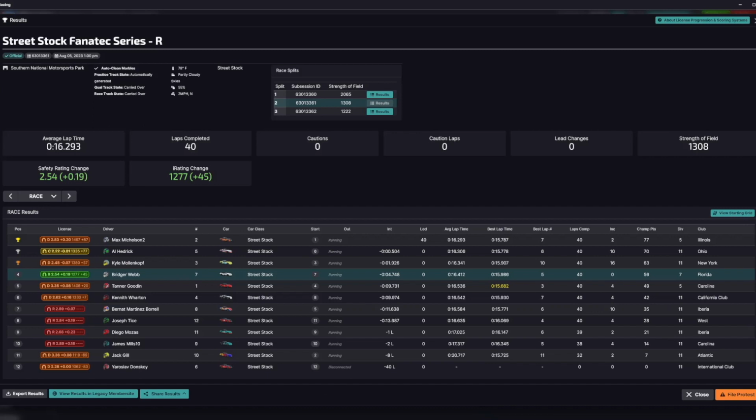Alright, so here are the official results. Finishing 4th, picked up almost 0.2 safety rating, 45 iRating, and as you can see, I was the only B class. A lot of D classers in this race, which is pretty cool for them because a lot of them absolutely killed it today. But yeah, pretty happy with the results when it's all said and done.